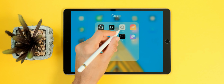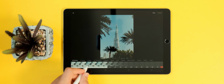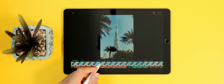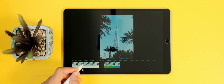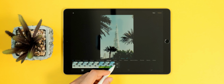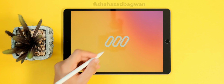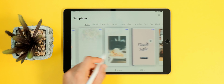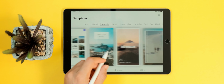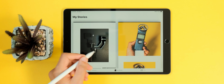Next app is VSCO. Well, I don't use this app as much as I used to before, even though I am a VSCO X member, mainly because I think its filters are being overly used on Instagram. And that's why I have adopted my own coloring method with Lightroom and Snapseed. For all the people who are asking me about my Instagram stories and how I make them, this is the app that I use. It's called Mojo. It has lots of free and paid story templates, and I do have a separate video on it for more details.